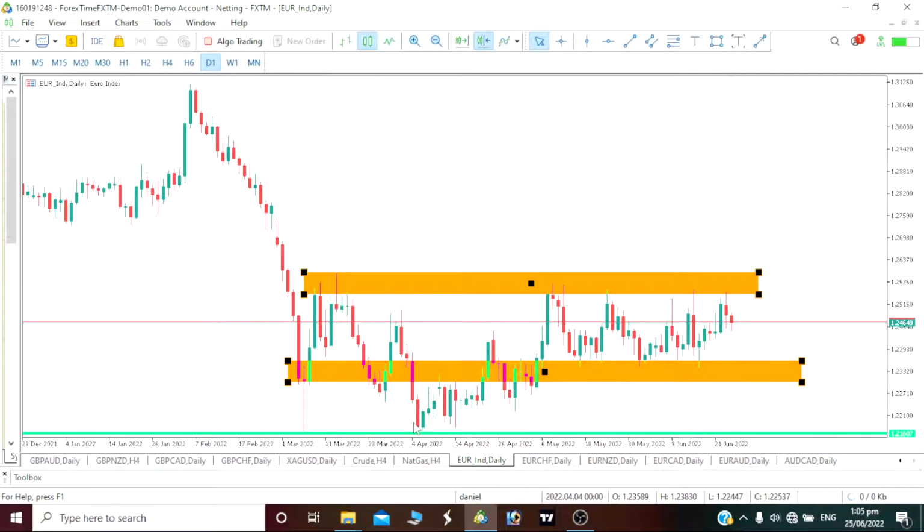So welcome now. Let's take a look at our euro pairs for the week. First of all, we'll be looking at our euro index for the week. As you can see on our daily time frame, I've just highlighted this key area here, which is our resistance, and I've also highlighted this down here, which will be taken as our support.